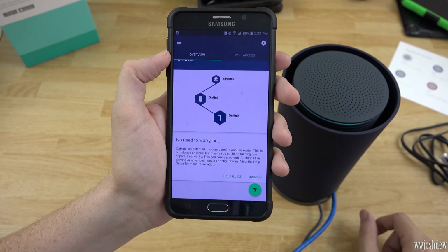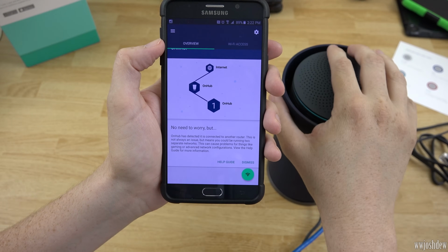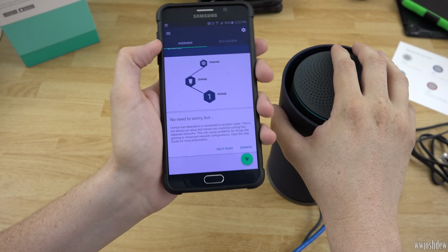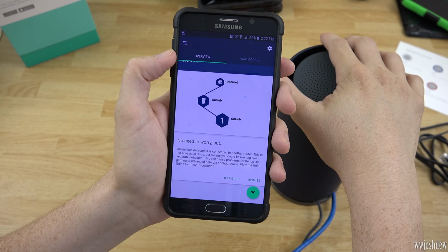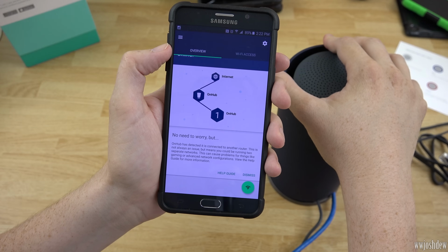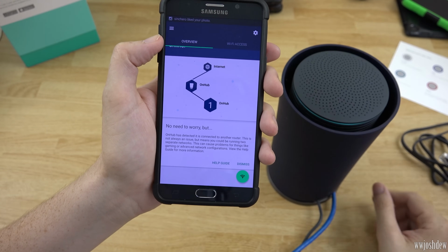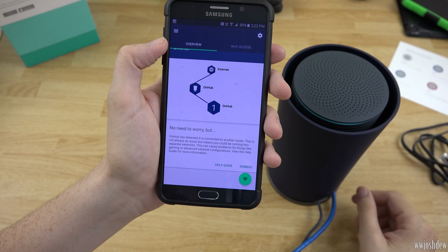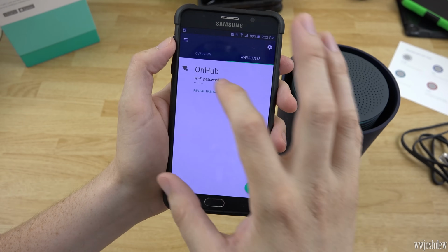This is true. I do use Google Fiber, so I have to use the fiber box they give me, and I have a switch plugged into that, and then I have this router plugged into that switch. So yeah, I have a little bit more complicated network. I could just simply open up all the ports on the other one, make it totally unsecure, and then have all the Wi-Fi devices talking to this. If you understand networks, you know what I'm trying to say. So Wi-Fi access, there's the password, reveal password, edit.